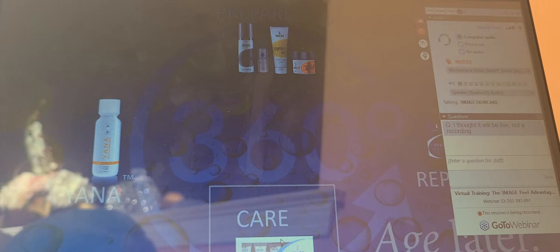Since we're talking about the care portion of it, you see this post-treatment kit highlighted down here. That is what it looks like. And it has the full skincare regimen for your customer to be able to take home after a peel.